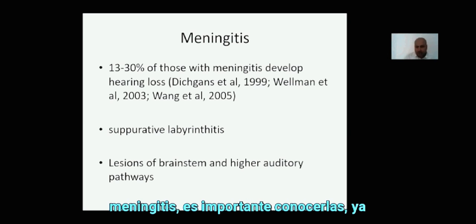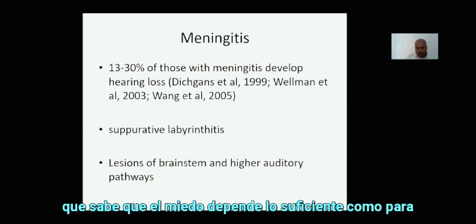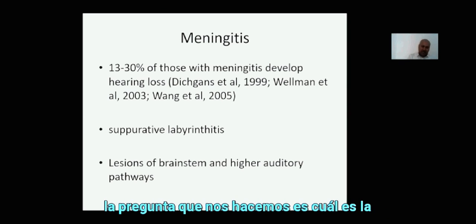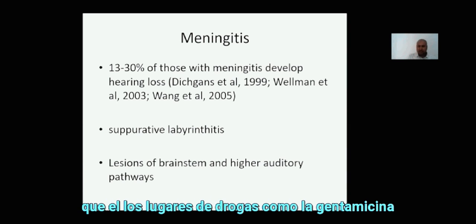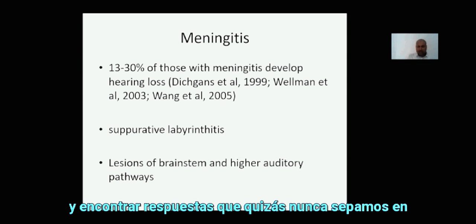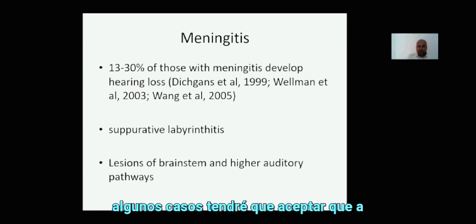Meningitis. It's important to note that, as far as looking at this paper, up to 30% of meningitis patients may develop hearing loss. But the question you're asking is, what's the real reason for the hearing loss? Is it actually the infection, or is it the fact that the drugs being used, such as gentamicin or other ototoxic drugs, actually have an impact on the hearing? That's a debatable question, and I think the answers we may never know in some cases, and we'll have to accept that sometimes it's the disease, in some cases the disease and the drugs may have contributed.